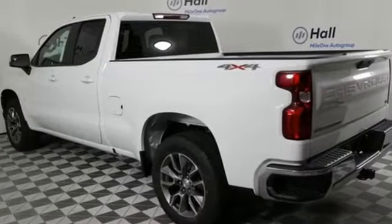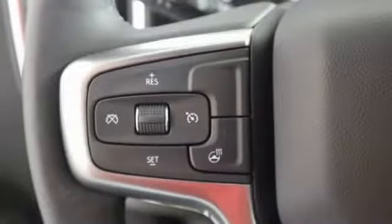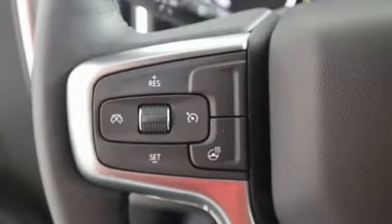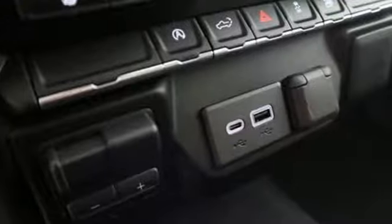Turbo inline 4-cylinder engine, electronic shift on the fly, automatic transmission, trailer brake controller, streaming audio, doors and push-button start proximity key, dual zone climate control, aluminum wheels, gas pressurized shocks, and power heated mirrors.